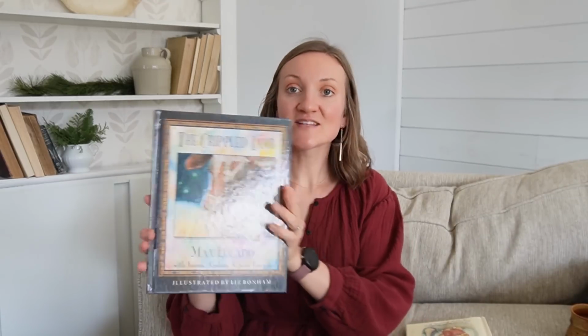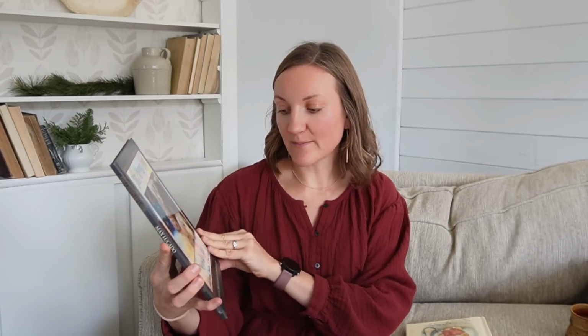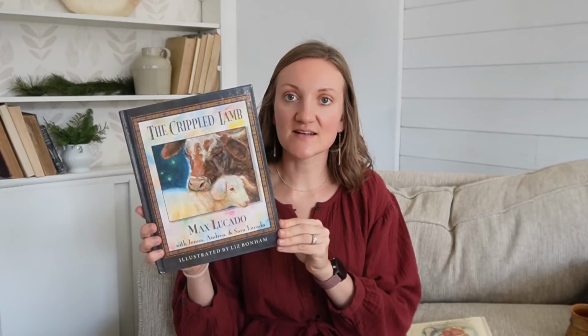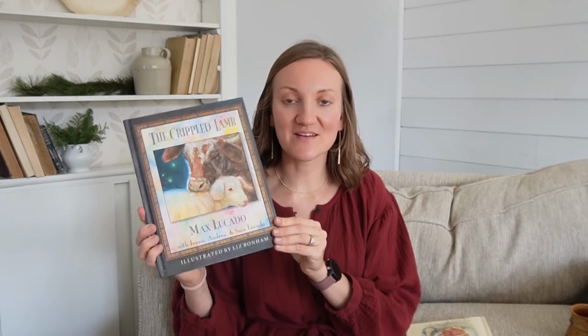Then this is a Christmas book called The Crippled Lamb by Max Lucado, and it was $8.99, so it was a little bit more, but I enjoy getting my kids a new Christmas book every Christmas, and this was one that my friend had gotten for her girls and said it was a real tearjerker, so I definitely wanted to pick that up.